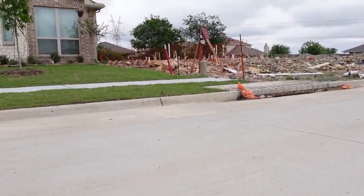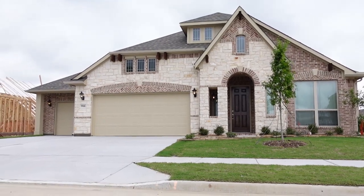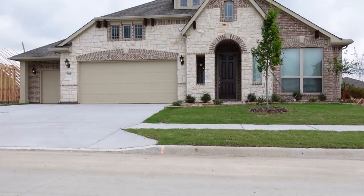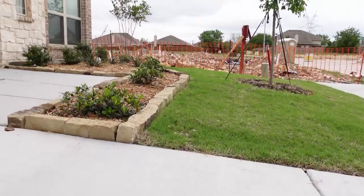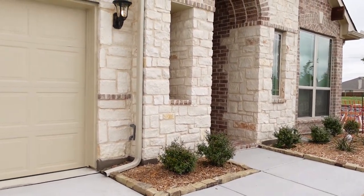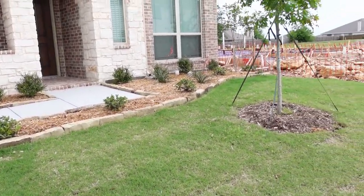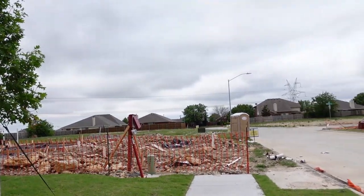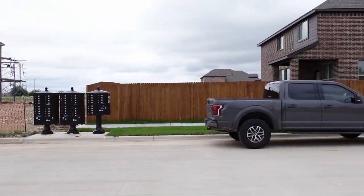Let's start with the exterior. Beautiful landscaping with a few trees and a couple bushes in the front yard. And for the exterior design, we picked lighter brick and stone. It has a covered front porch, beautiful landscaping design with stone edging, and it has 4 coach lights on the garage. And as a neighborhood, more and more houses are built every day.